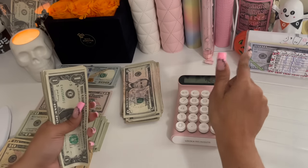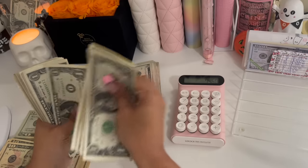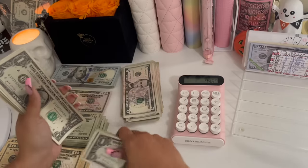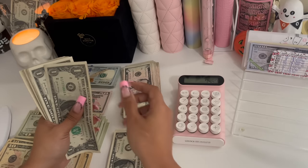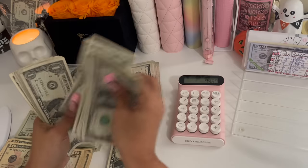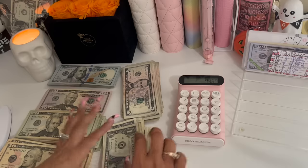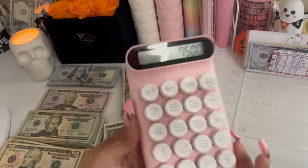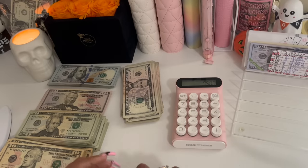So 7,460. We have 1, 2, 3, 4, 5, 6, 7, 8, 9, 10, 11, 12, 13, 14, 15, 16, 17, 18, 19, 20. 74, 80. And another 1 through 20. That's it. We did it, you guys. So we have $7,500, which is exactly what we were supposed to have. This is a lot of cash, you guys.